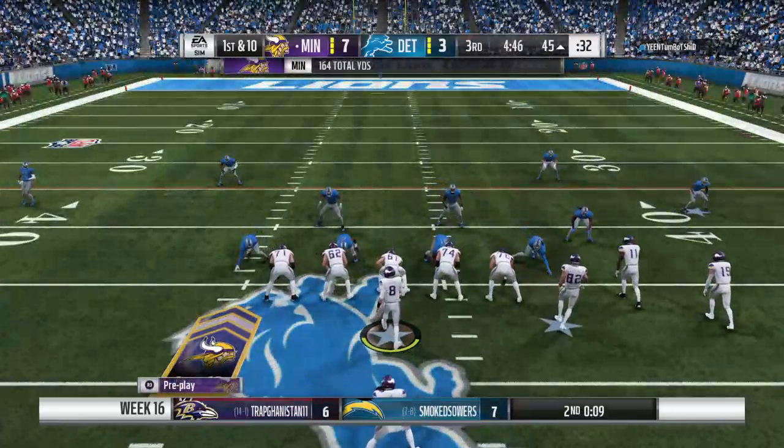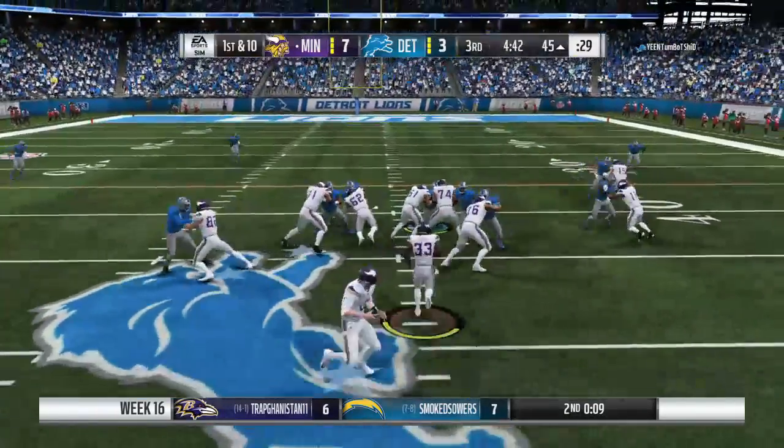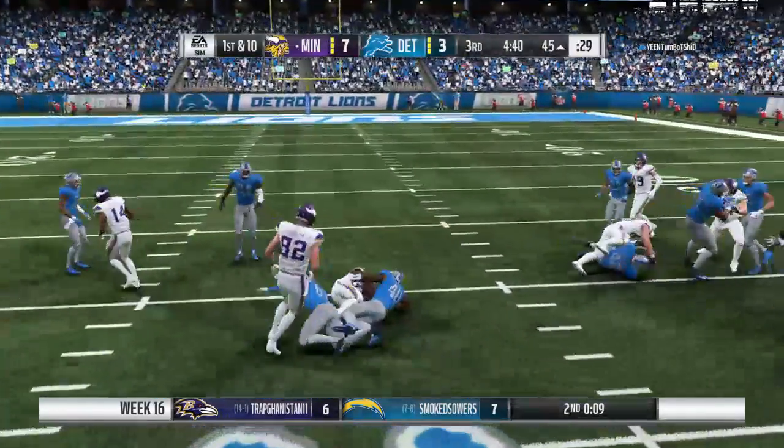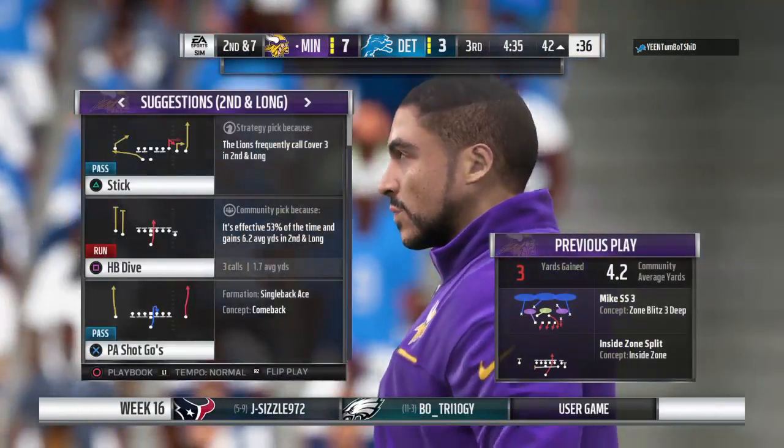Give him 30 yards there. So the big play moves them all the way across midfield. It's 1st and 10 from the 45. First down, here's the run with Cook. And able to push forward for right around 3 yards down to the 42.